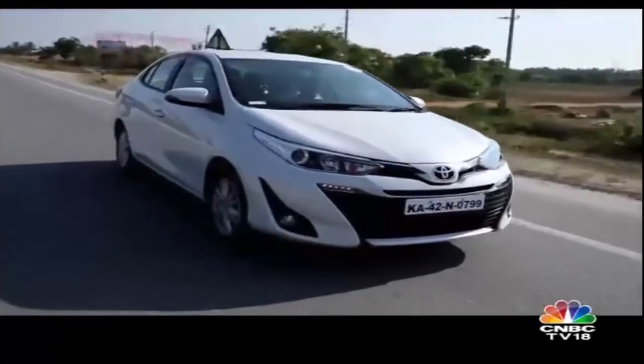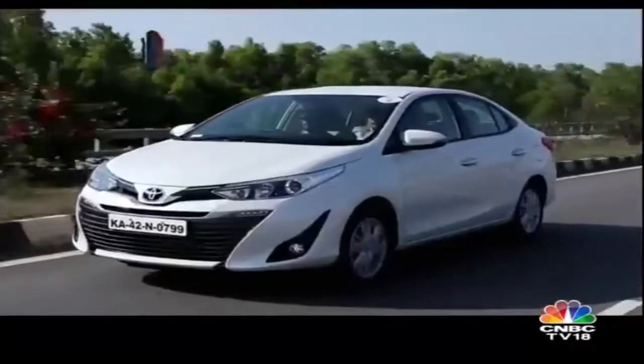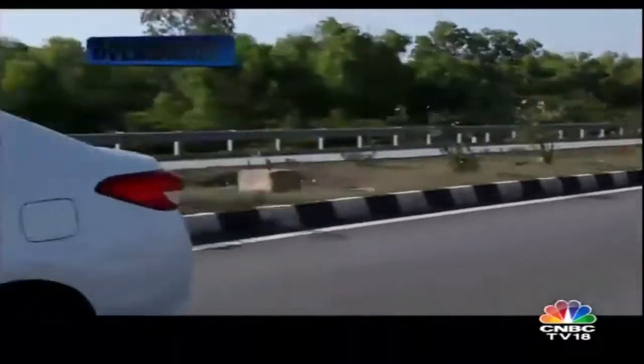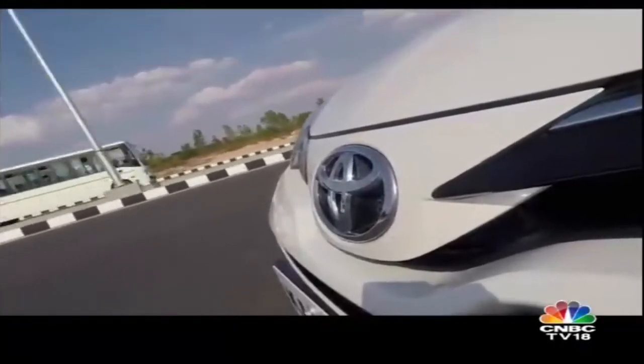Despite the weak steering and the laid-back engine, the Yaris is quite fun to drive around twisties. The grip from the Goodyear tires is excellent, and the chassis behaves quite well around switchbacks. But the Yaris is not a driver's car, and it doesn't pretend to be one either, nor is it trying to woo the fleet operators.